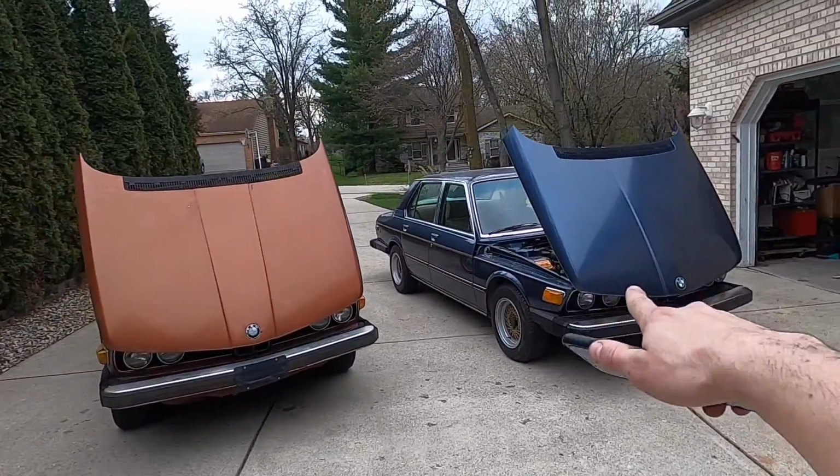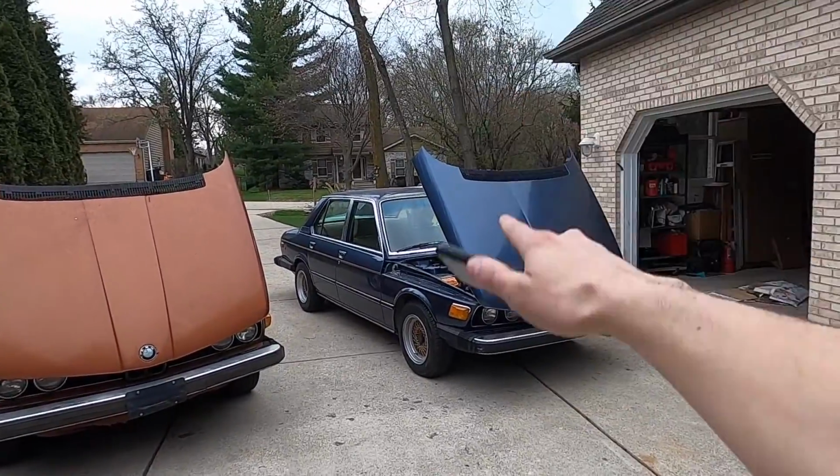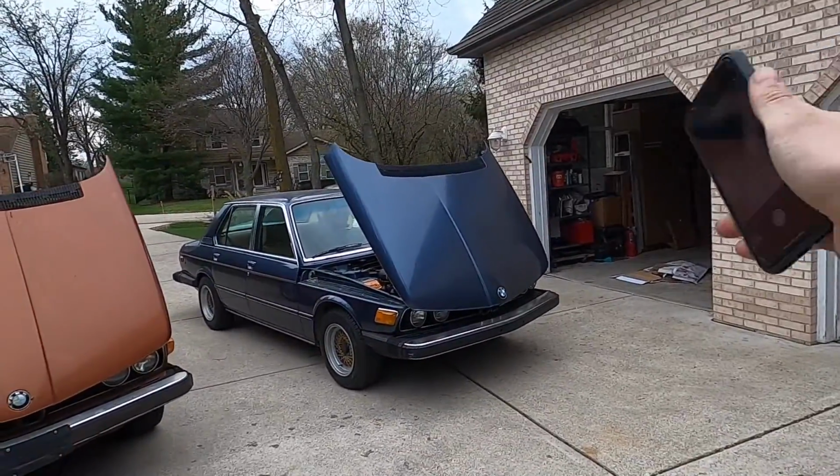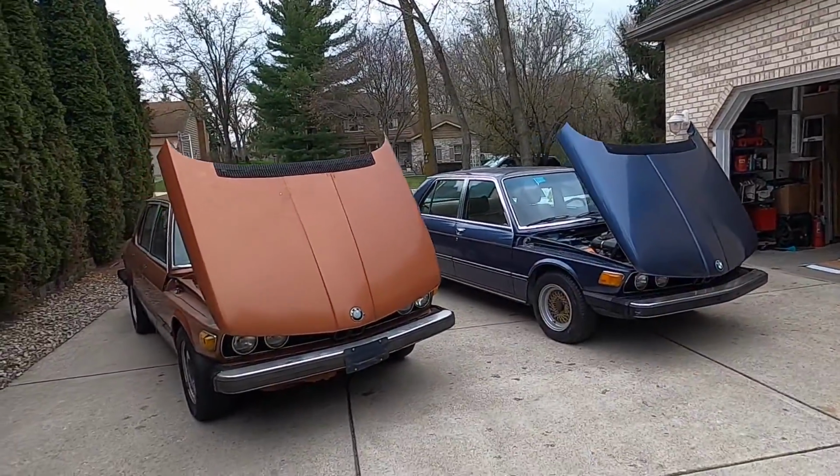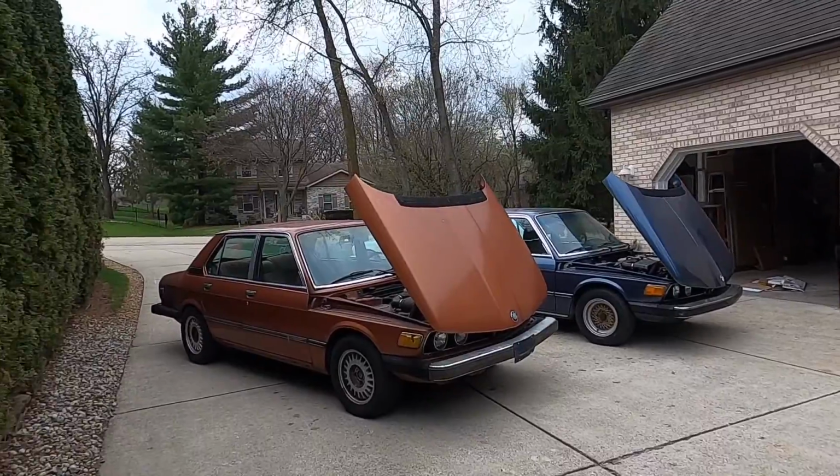The E12, my E12 is finally back on the ground. The brakes work. This is the first time out of the garage in months. Then here's the new one. Look at these two side by side. This is just super cool to see.